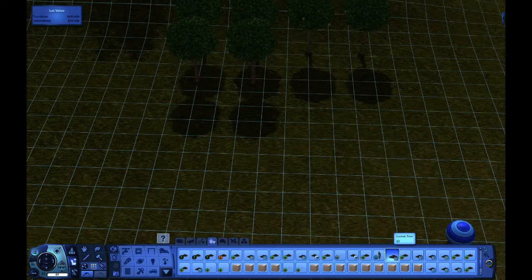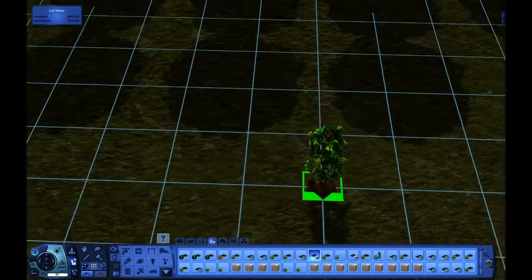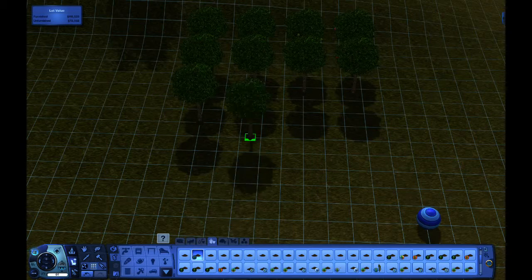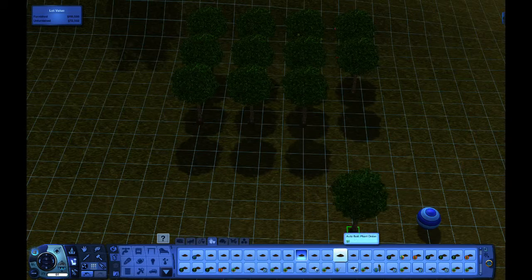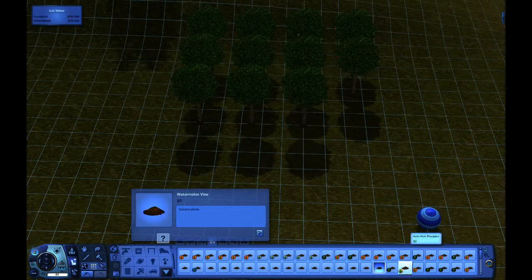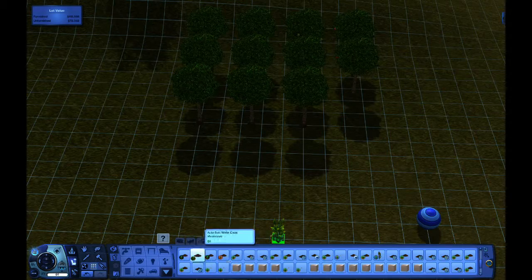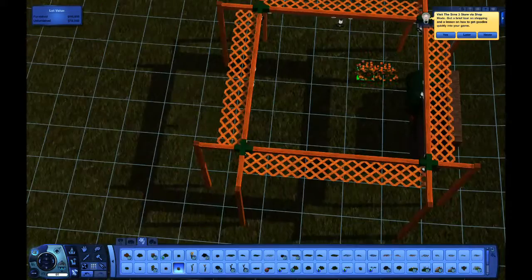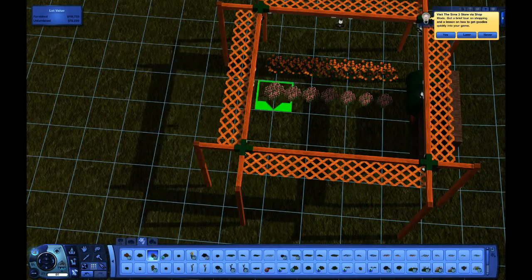I'm adding a whole bunch of trees. I add one of every tree. It's kind of a big garden. I add one of every plant except for mushrooms. I wanted him to be like a total farmer, gardener type of guy. I had to yawn again, I'm sorry.